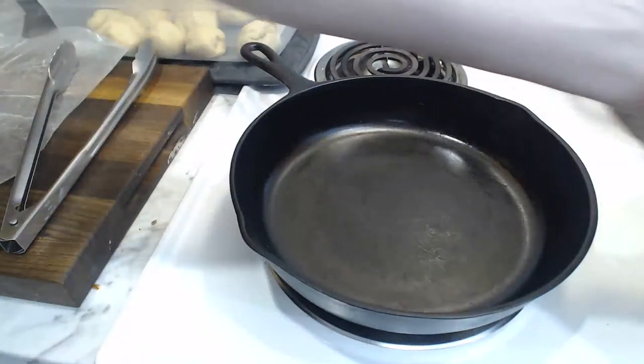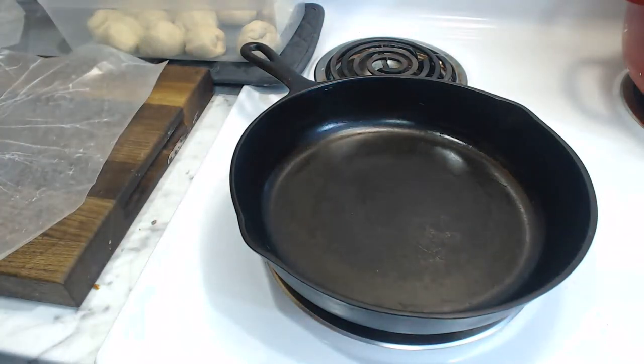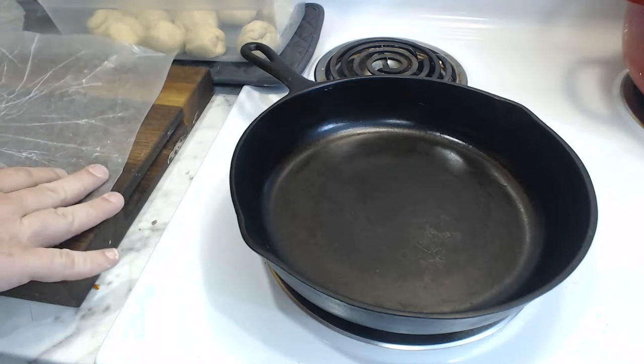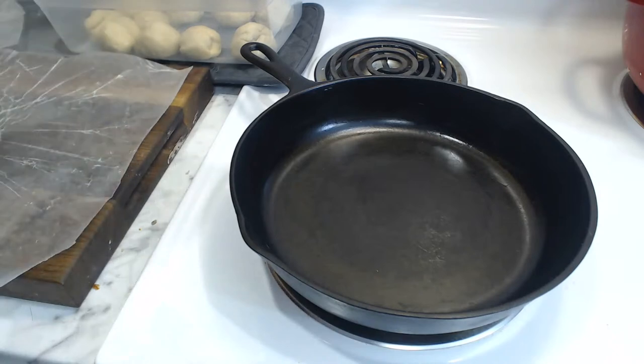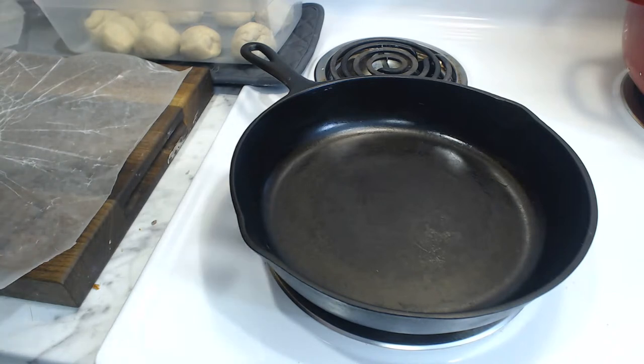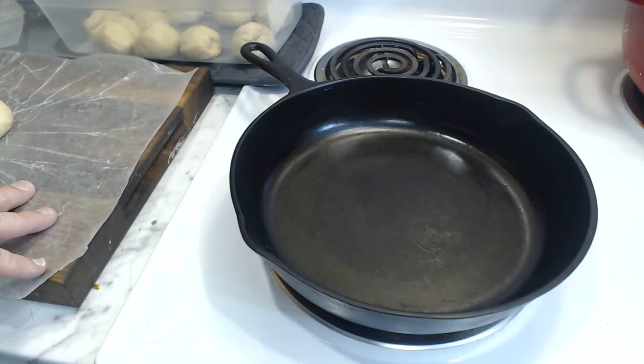Let me put this over here. There we go. Cast iron has had such an interesting history because there is indeed a good chance that the very best quality cast iron pans ever made can be found in junkyards, at flea markets, at yard sales. You never know where they're going to show up. And of course, that is what really attracts us to the hunt.